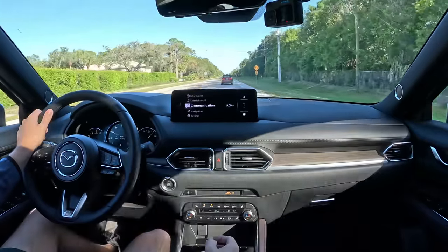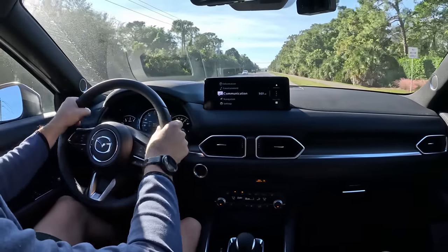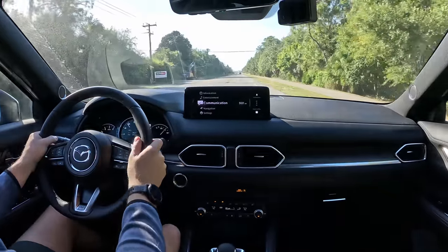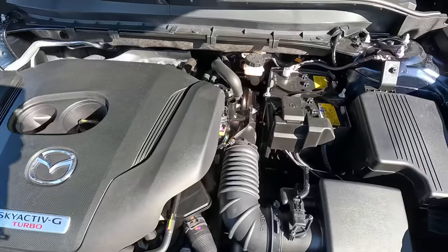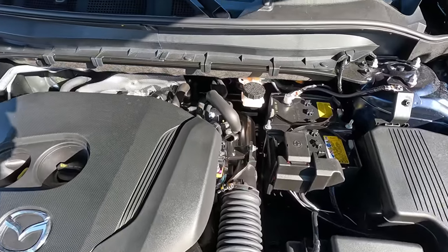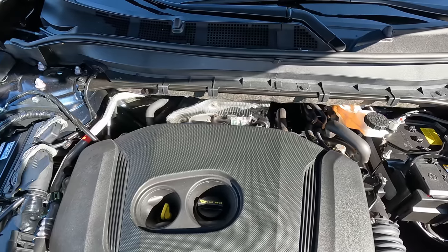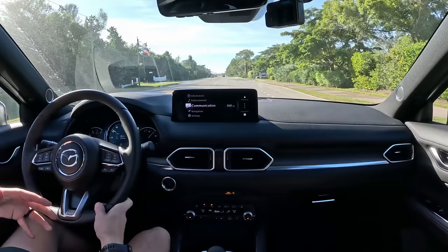The torque is so low down that I'm able to get around traffic without having to exhaust my right foot too much. Doing a U-turn here, turning radius is pretty good. Foot into the pedal. Oh, so satisfying. I feel like this powertrain is more of a match to this size of vehicle than it is in the CX-30. The CX-30 is a very light vehicle, but when you put this powertrain in it, it just doesn't feel as balanced as it does here.